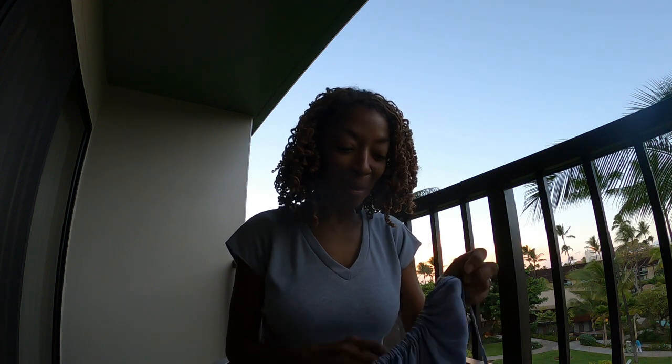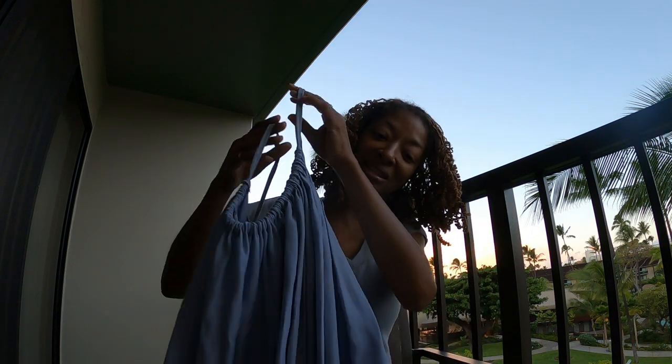Yesterday I didn't end up buying a swimsuit. I actually didn't end up buying anything, but I did have on this dress. This is a dress that I made from a blog post that I saw where someone showed how to make this dress. So it was nice to wear it because I had tried it on before, but I'd never actually worn it out and about for a whole day. I put it on to take pictures.